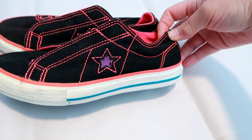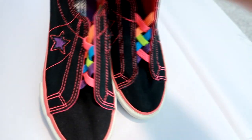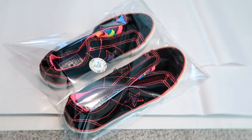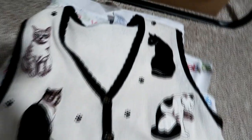This next item here I got at the end of garage sale season in October. I paid $1 at a garage sale. They are just Converse One Stars for kids, in a big girl's size 2 or 3, I think. One thing I'll note about Converse is they are heavy, so keep that in mind if you're going to be buying them to resell. They do weigh a lot, even the kids' ones. They sold for $15 and $7.95 for shipping.